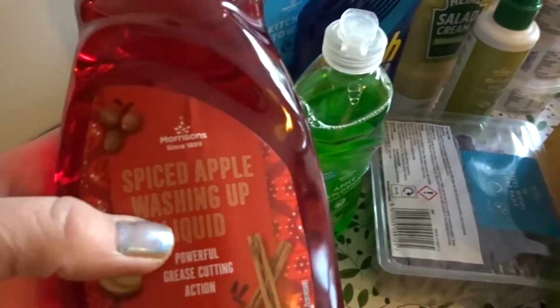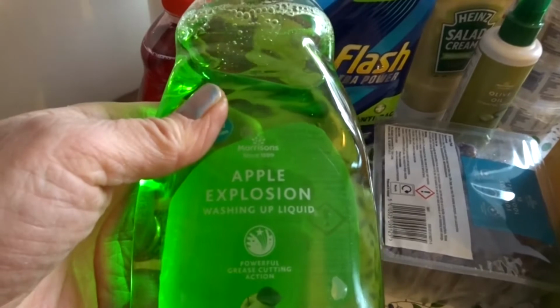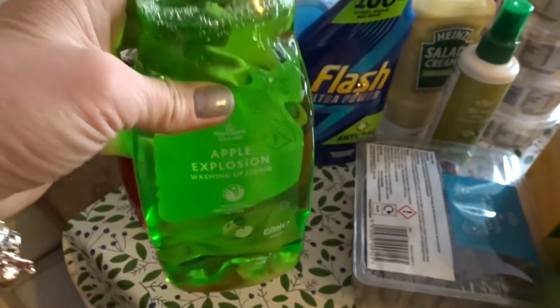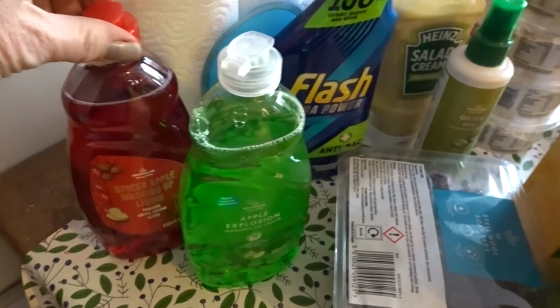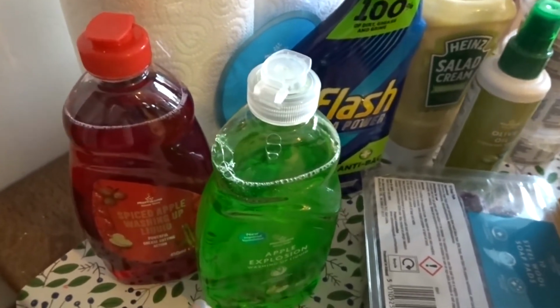These washing up liquids, they were 60p, but they were on offer for 35p. So although I didn't need washing up liquid, because I'd done the sort of cupboard sort, I thought I will pick those up because I like those fragrances. And for 35p, that's a really good buy. So I'll pop that in the cupboard and I won't need to buy washing up liquid now for quite a long time.